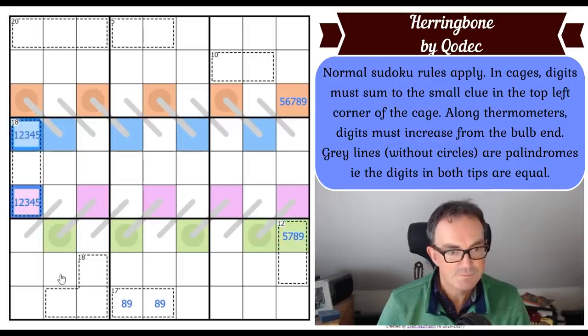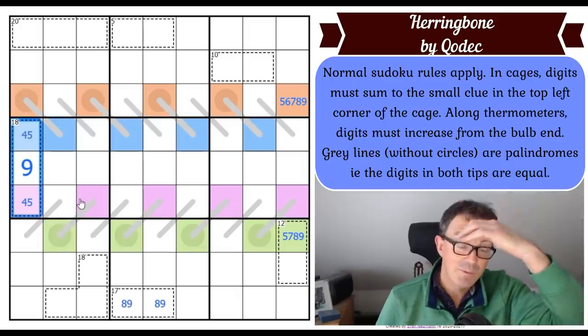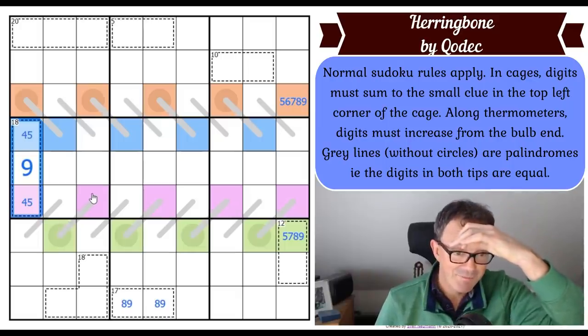But now look. How on earth are we going to make the 18 cage work? We're going to get a 9 here. Because the maximum I could make these two digits now combined is a 4-5 pair. And 4 plus 5 it must be, because that's the only way we can put a Sudoku digit in here that's going to get us up to the 18 total. That is beautiful. That's really clever, isn't it? It's really clever.